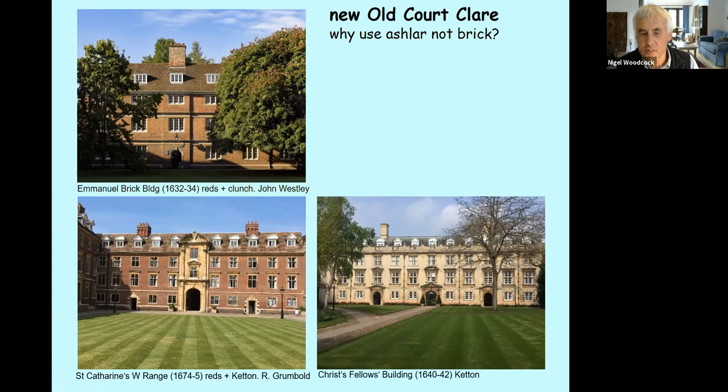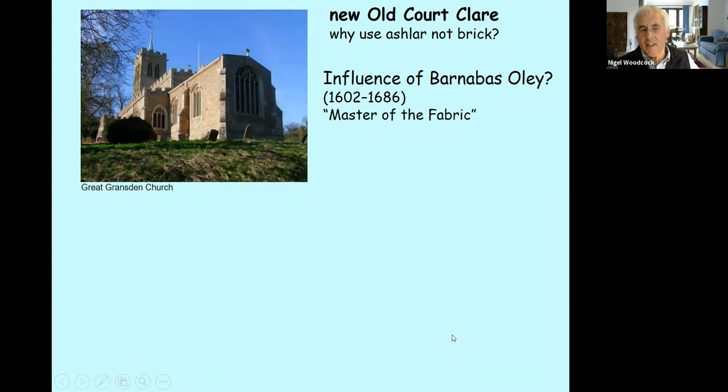And this building went up during the building of the early phases of Clare Old Court, the East Range. Nobody knows who the master builder or the architect was for this. And there's a suggestion it might have been Grumbold because again, there are many shared architectural features with Clare. There's another factor here which I've uncovered and I think might be important. I like to think it is.